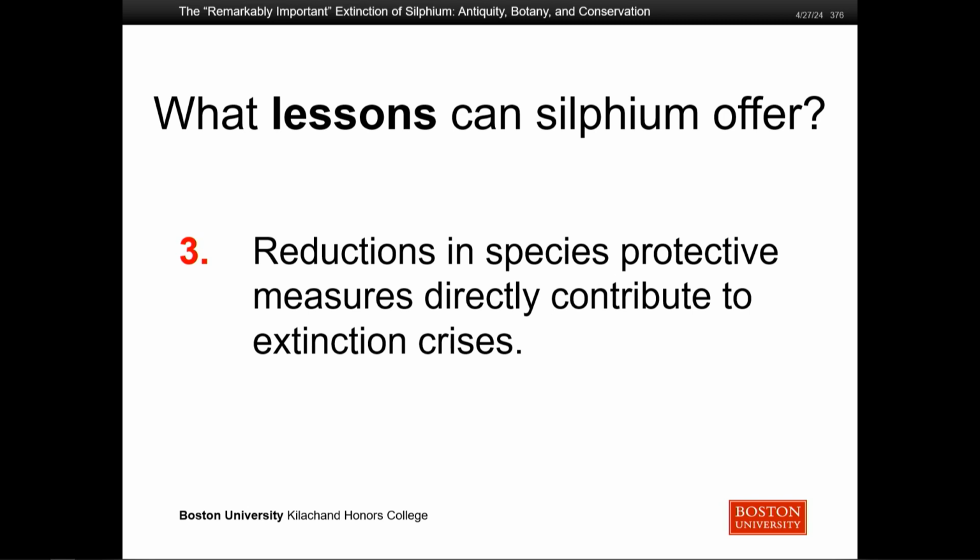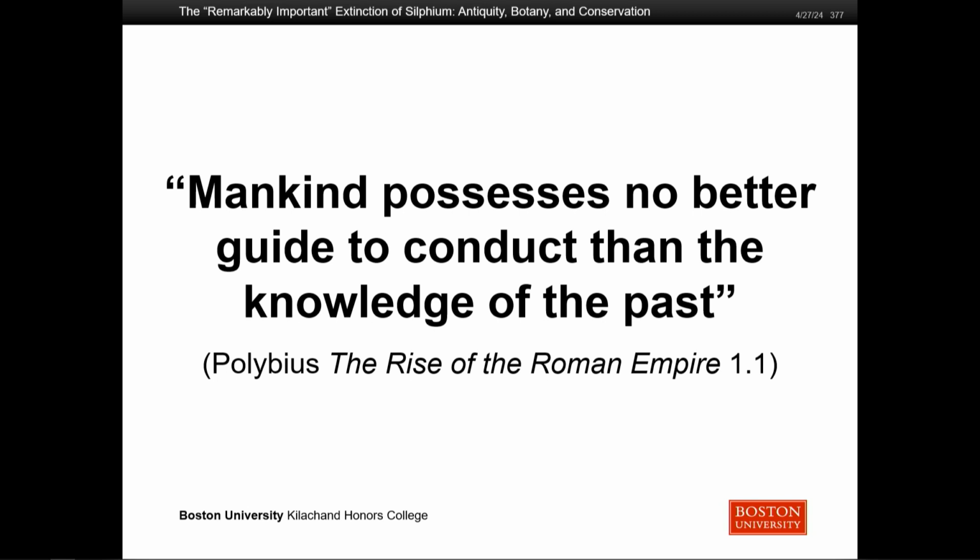As I wrap up here, I want to give you a quote from one of my favorite ancient Roman historians, Polybius. He tells us mankind has no better guide to conduct than the knowledge of the past. And indeed, the lessons and the failures of our ancestors to protect Silphium have been carefully preserved to us and handed down for centuries. And so I put to you that it is now remarkably important that we take the time to listen and to make sure that no other modern species experience Silphium's same tragic fate.